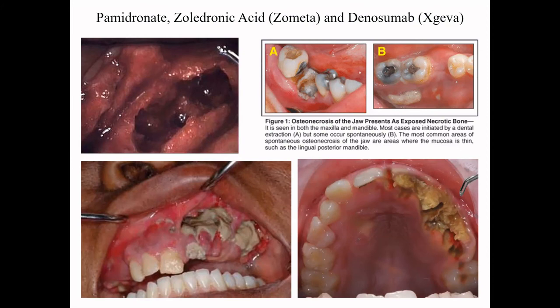The zoledronic acid is a quicker infusion because it can be done in as little as 15 minutes, while the pamidronate takes 2 to 4 hours to be infused. They can both cause flu-like symptoms, decreased kidney function, and this feared osteonecrosis of the jaw. That's what all those pictures there are about.